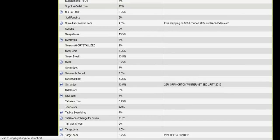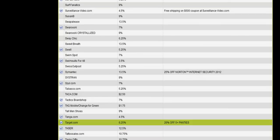Okay, so for example, let's say that I was looking for a new Apple iPad. If I was looking for a new Apple iPad, I could just type that in, and it's going to bring up the iPad that actually has the best deal within this network. Okay, so I can click on Target.com here. It tells me it's going to give me 6.25% cash back on my own online spending.